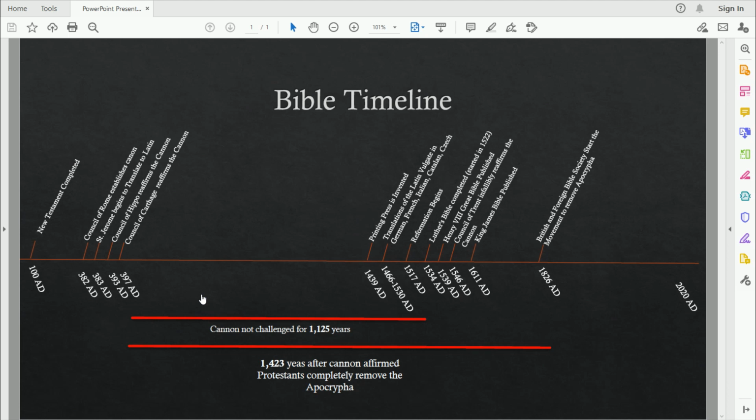So then you have Henry VIII creating his Great Bible for the Church of England in 1539. Then in the Council of Trent in 1546, the Catholic Church reaffirms the same canon that was reaffirmed 1,000 years earlier, but they infallibly reaffirm it. And what this means in Catholic lingo is that there's no fault. This is truthful. There is no mistake that can be found in this canon of Scripture. And so that's what happens in the Council of Trent.